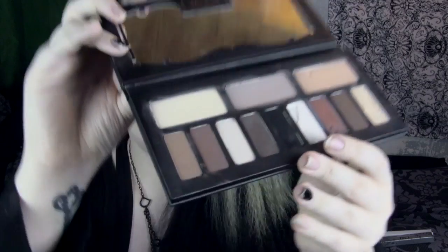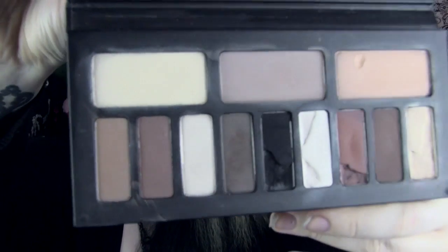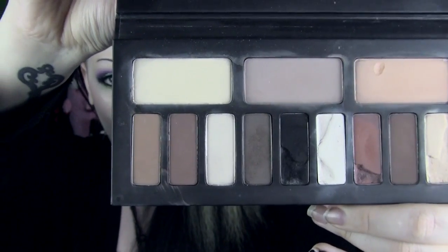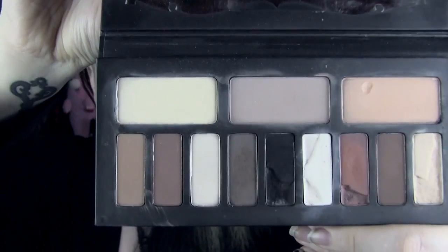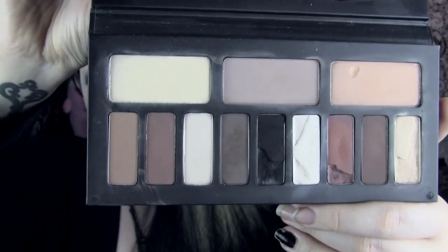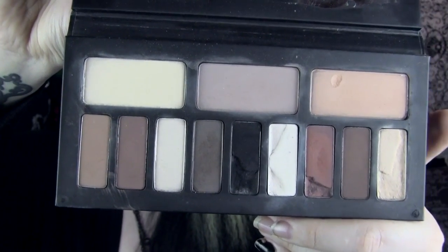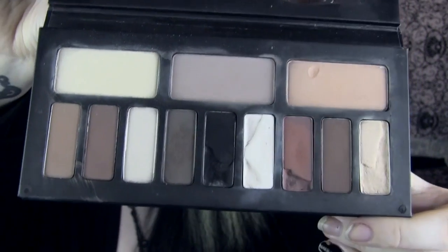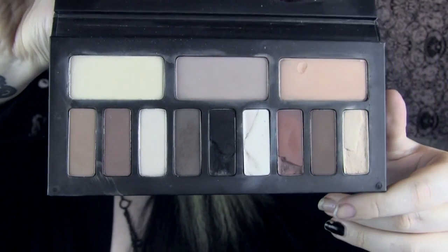So I couldn't do that, but after a few hours of makeup surgery, I managed to save at least most of it. You can see some of these shadows are a bit broken, there's a bit missing, but at least I have it and they all work fine. So it looked like it was going to be a much bigger problem. It looked unusable when I opened it and I was heartbroken, but I managed to fix it quite well, and I've been using it so much now.